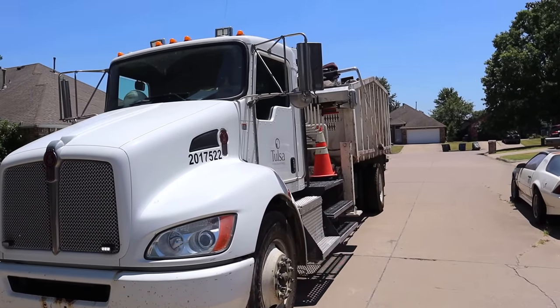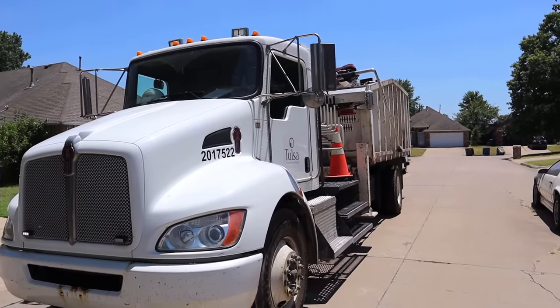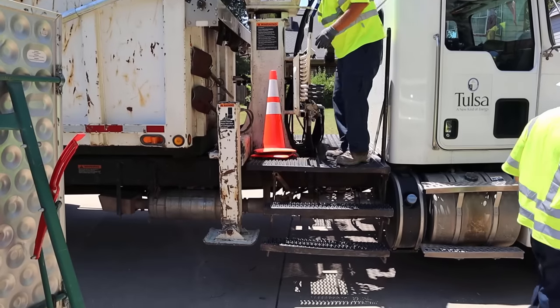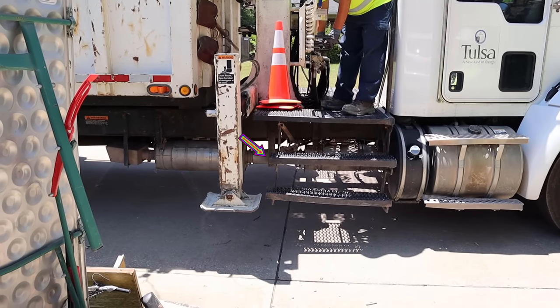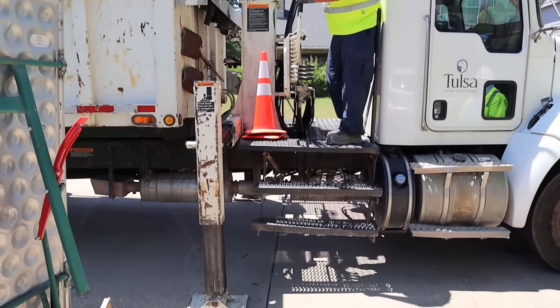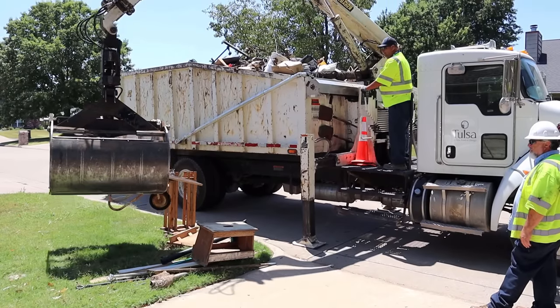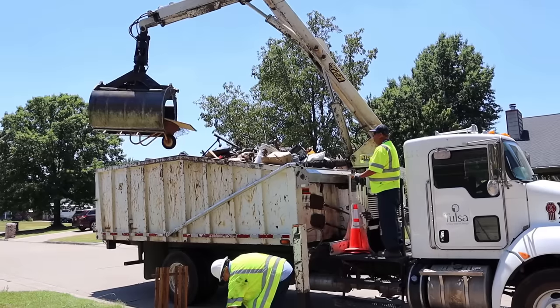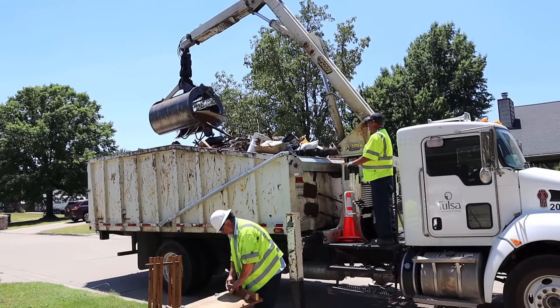The worker turned on the flashlights. It's time to start those engines. First, we need to use the hydraulic arms to stabilize the truck on both sides. Now we are ready to pick up the bulky waste with the grabber arm. Look, he has a helper.